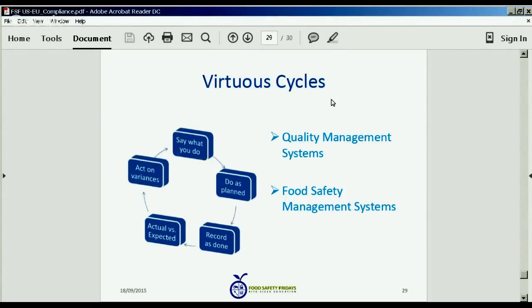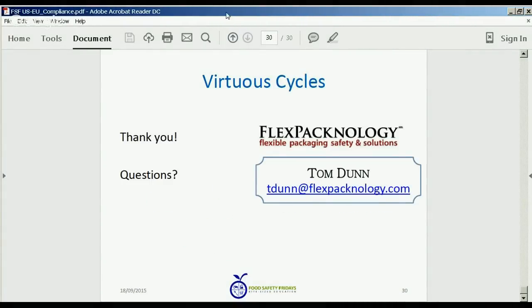Just a preview of next week, if you will. The notion of a quality and a safety management system are very similar. So if you know ISO 9000 quality management systems, say what you do, as you say, record what you did, compare the actual results to expected results, and then act on any differences between actual and expected, and repeat the cycle to obtain a continuous improvement in your operation. So with that, I'm going to thank you for your attention and ask if there are any questions.